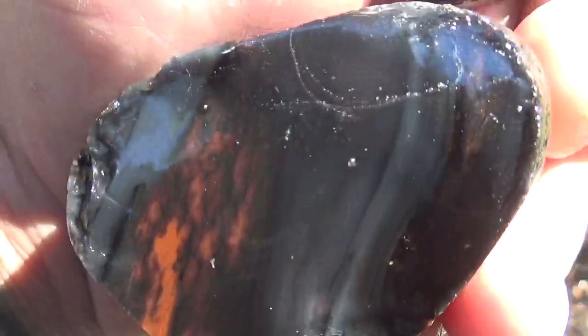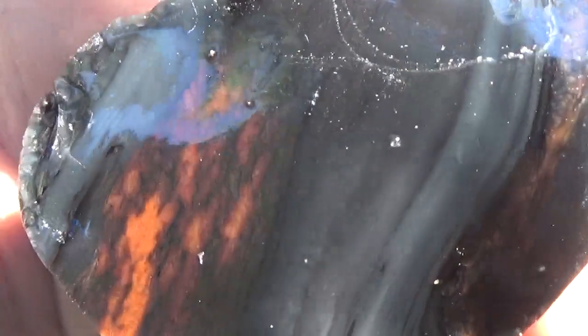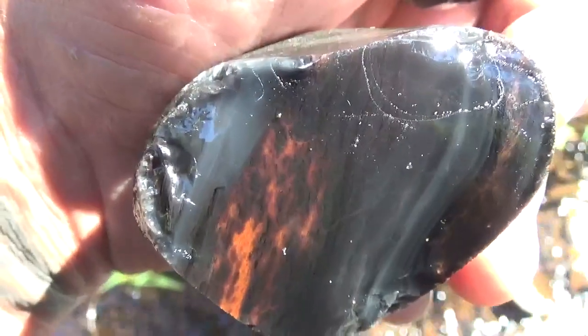Fire so hot it turned the earth to liquid. Then the motion of that liquid is trapped here. And the colors, it just makes sense. Beautiful.